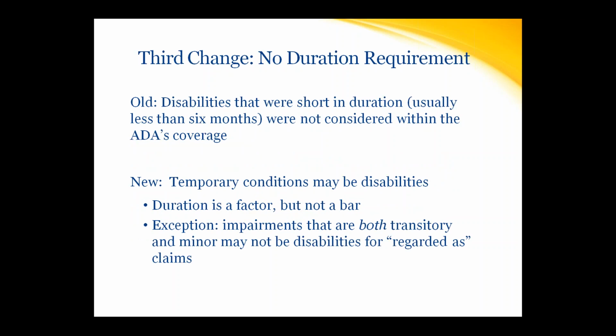Now, the third change that the amendments brought about that are important for our conversation today is duration. It used to be that courts said that pregnancy-related conditions couldn't be disabilities because they were temporary. And what the amendments did is they did away with the duration limits except for claims that are brought under the regarded as prong. And that's something I had mentioned earlier when we were talking about definitions. Generally, pregnant women don't bring regarded as claims because there's no right to accommodation. If your claim is that your employer discriminated against you because he or she regarded you as being disabled, then since the amendments, regarded as claims can't be brought if the impairment is both transitory and minor.